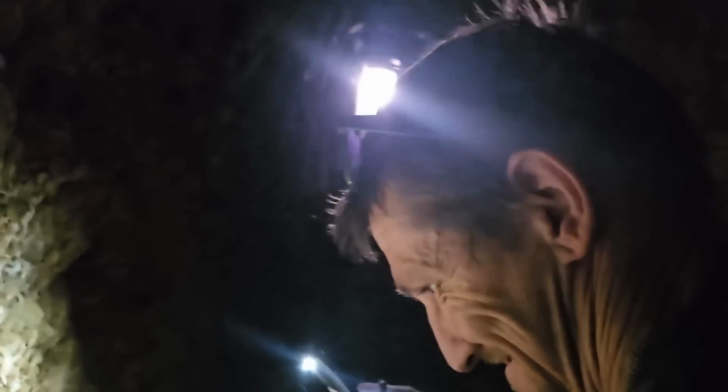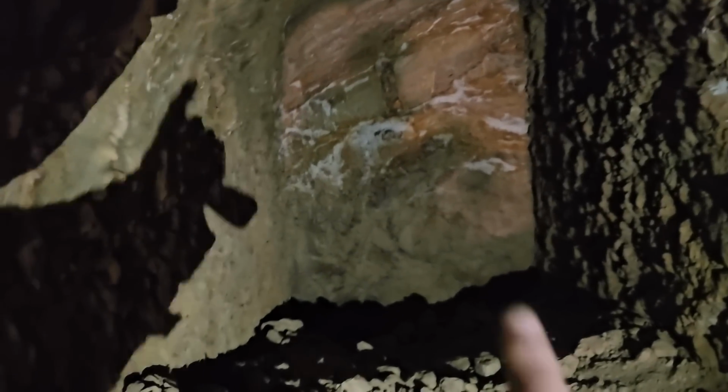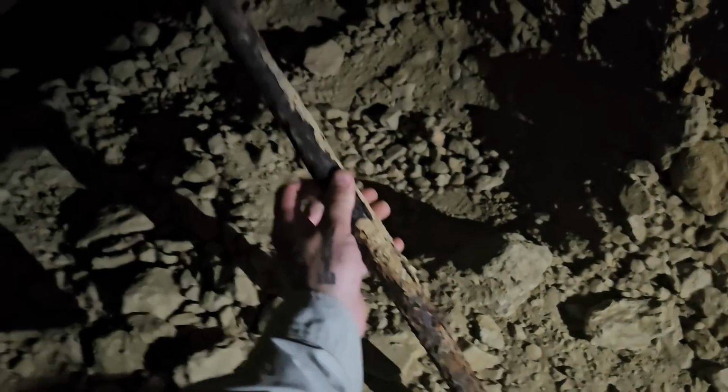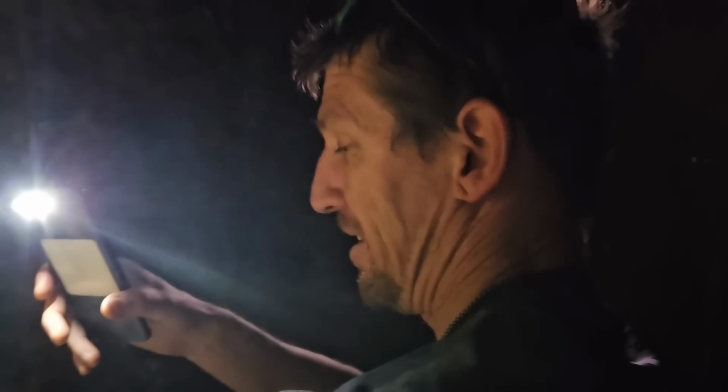Gadsy and I are in a mine. You might be able to see the entrance down there. We came out to the working face. It's a horizontal vein, which is why they stopped working it. I found a drill bit just here, too, in their waste rock pile. Gadsy turns around and he's like, what is that?